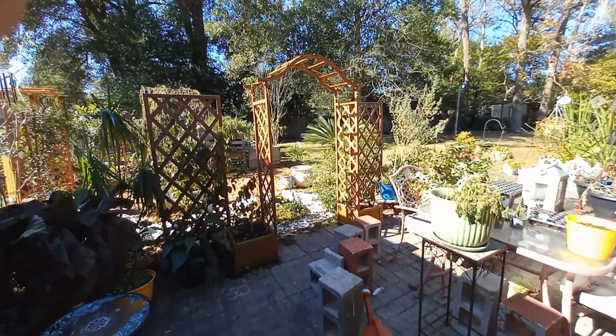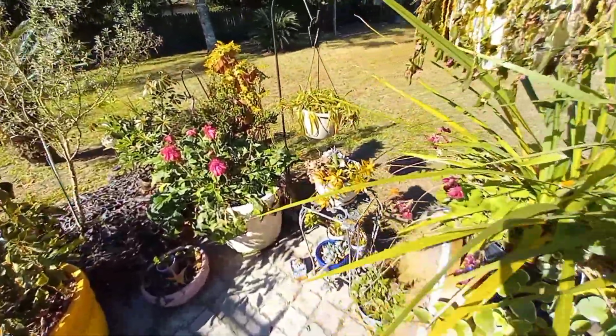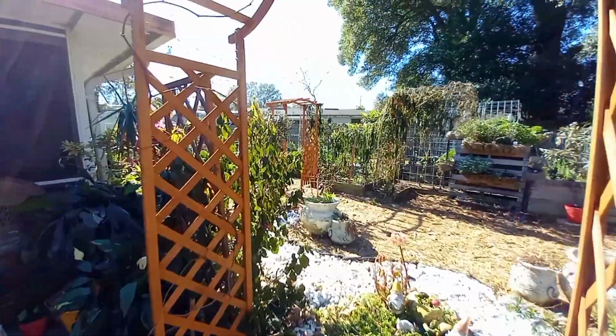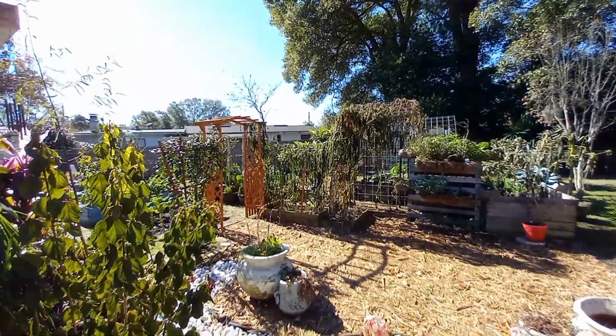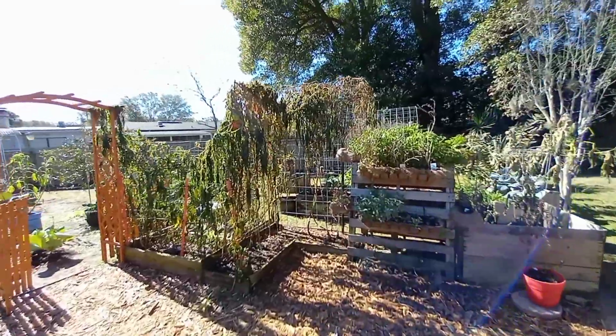Today is January 31st. We just got through with our Florida freeze weekend, and let me tell y'all, my plants are barely making it right now. Nobody expected the temperatures to get this low. So I'm just gonna walk through the garden. I want to show y'all all the damage that we have going on.